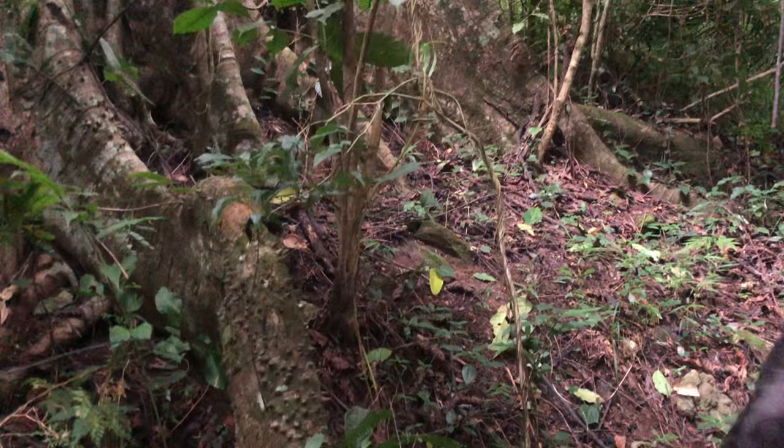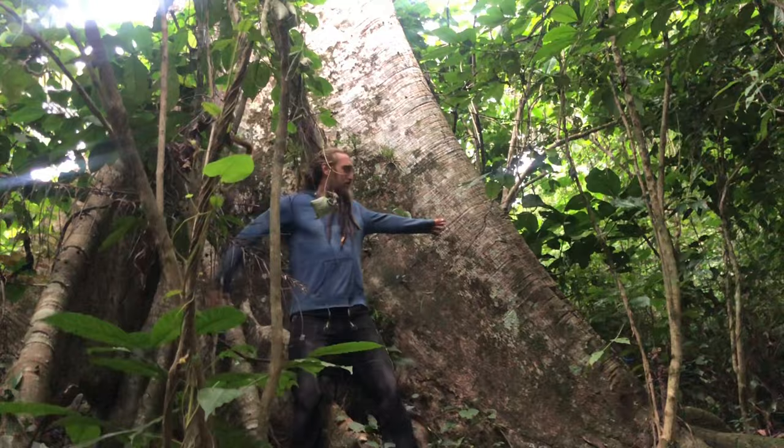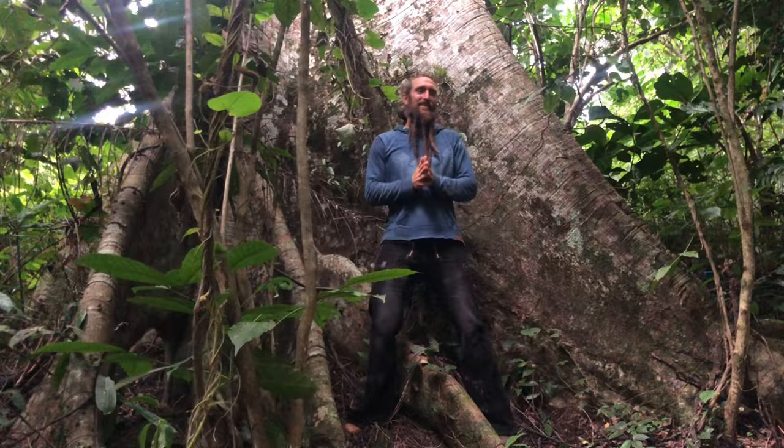Wow. And maybe me and my nearly 1.90 meters to explain this one's size. This is not even a big tree. I've seen bigger ones. But to be honest, here on our land is one of the last bigger ones.